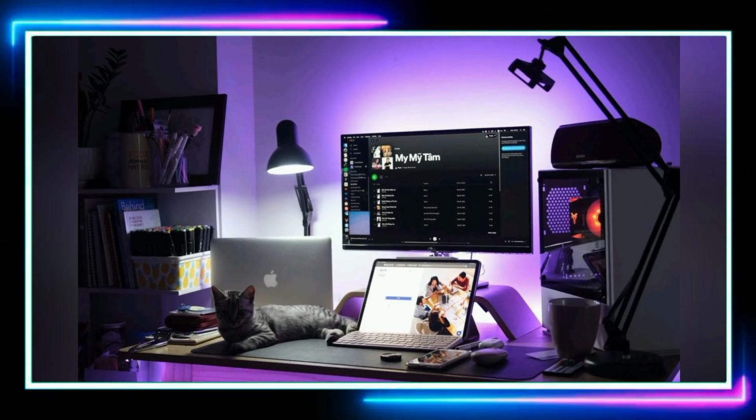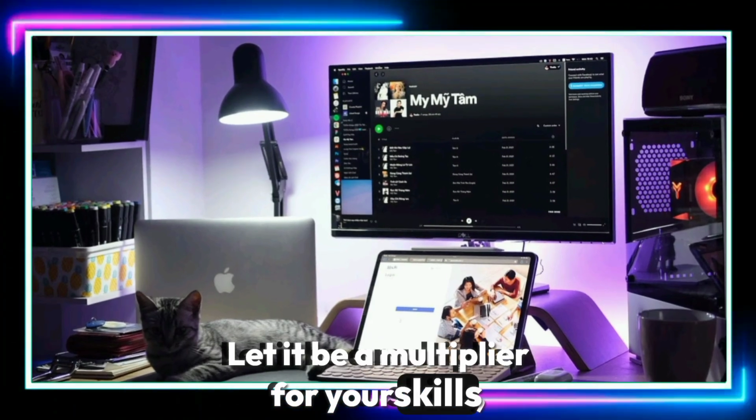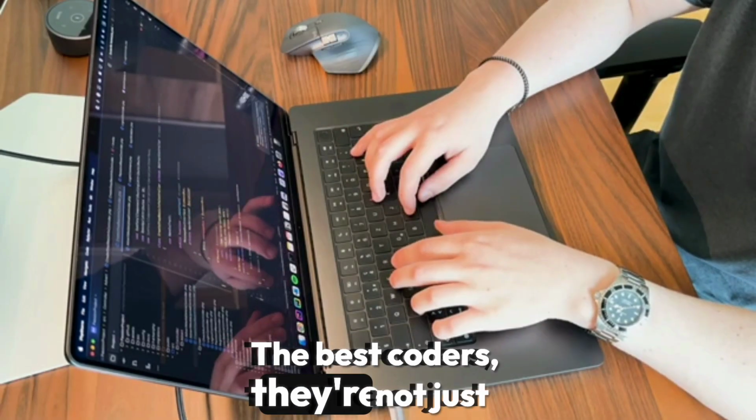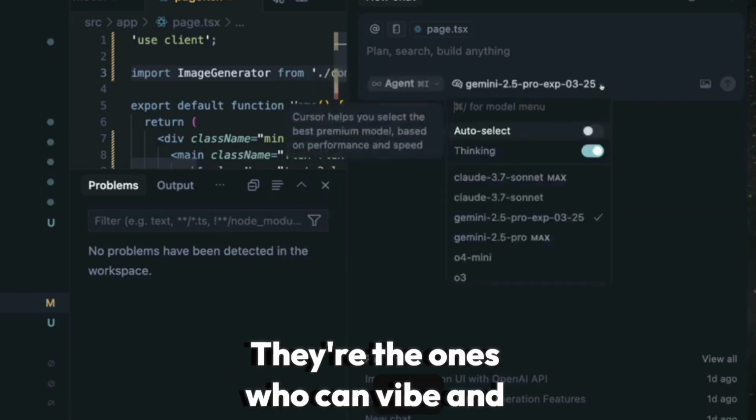But here's the key. Don't let the vibe be a mask. Let it be a multiplier for your skills, not a substitute for them. The best coders, they're not just technical, they're intentional. They're the ones who can vibe and build.